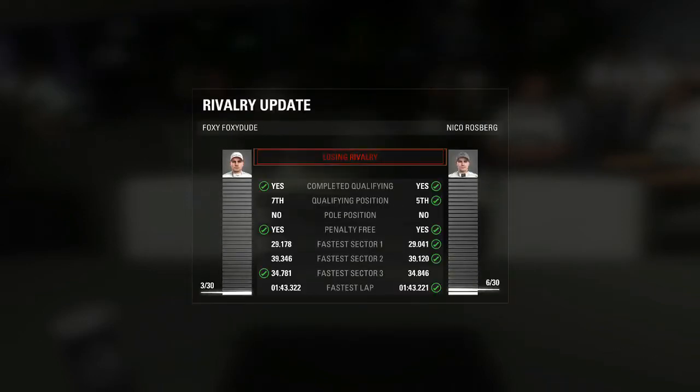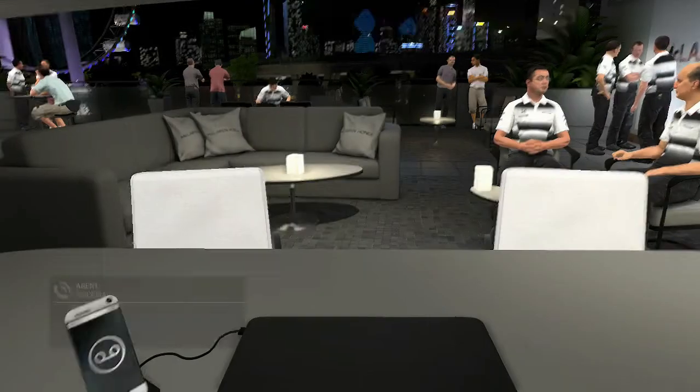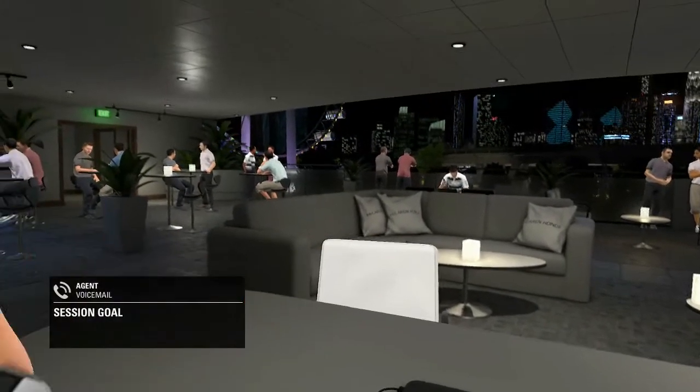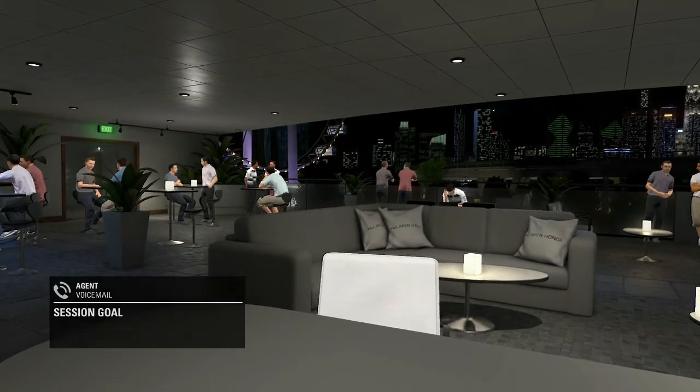It's going to be a very interesting Grand Prix, and let's hope that we can try and get a good lap going in here. But anyway, as you can see, this is all of the first driver positions. And Emma's going to now give us the session objectives for the Singapore Grand Prix, what she thinks that we should be achieving or what the team wants us to achieve.